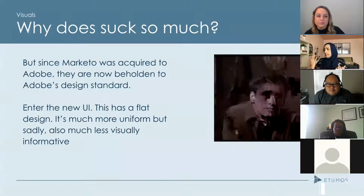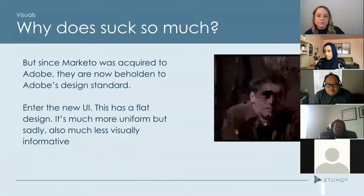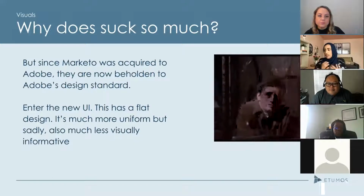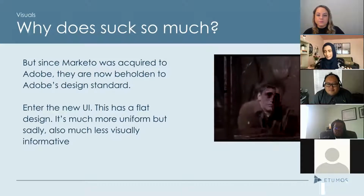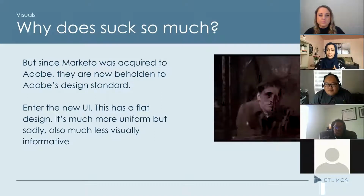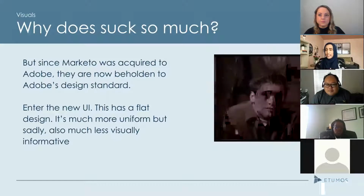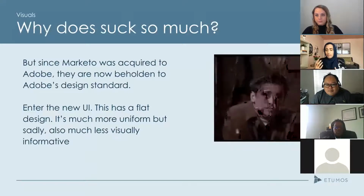So Marketo, now owned by Adobe, has to join the new era. That means flat design. Everything is now much more uniform, much more designy, I would say. But in the process, we have actually lost a lot of visual information and cues. And I think that's a huge component of what people are struggling with.